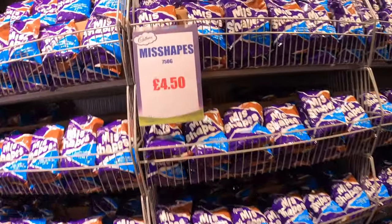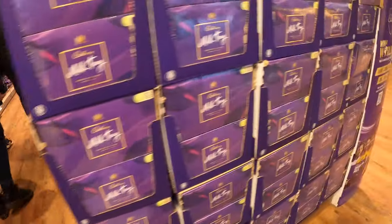And here is the Cadbury outlet store. You can see some of the sweets on offer.